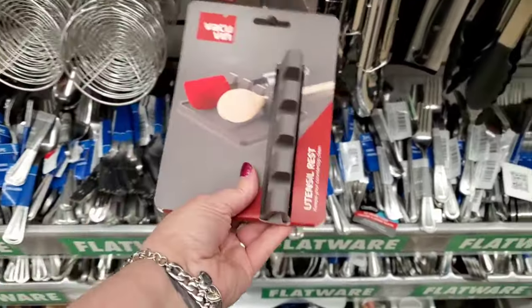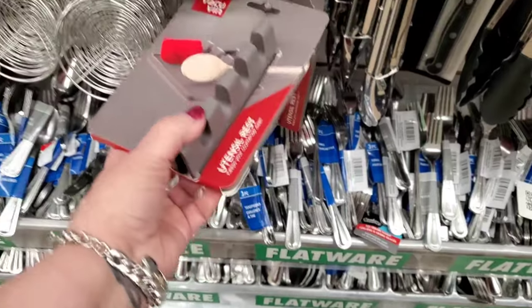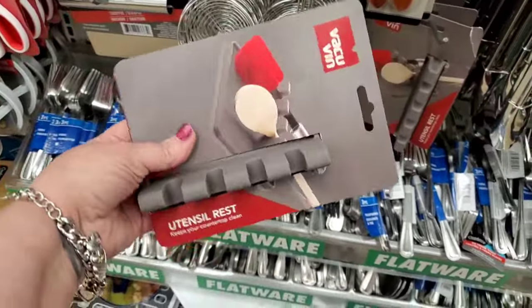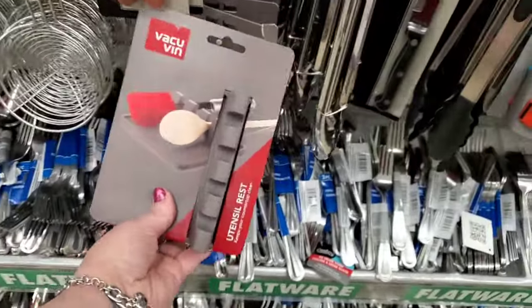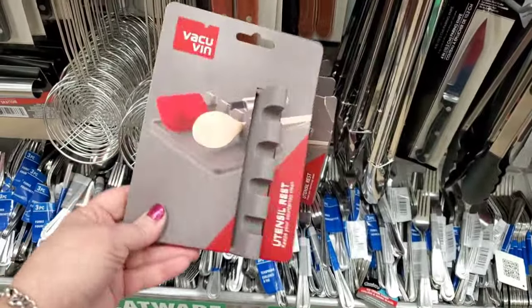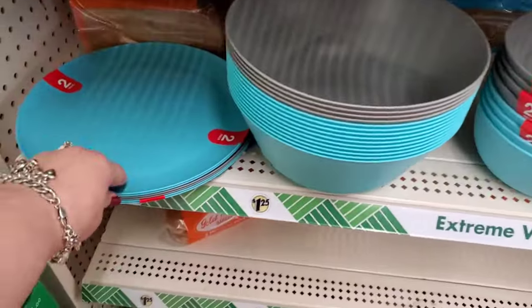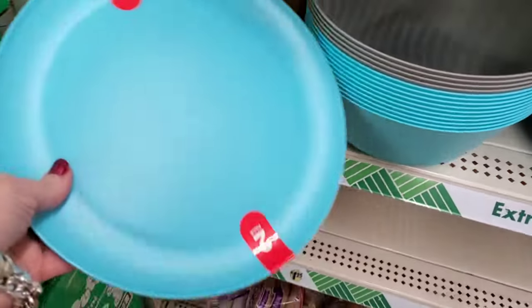It's made of super durable silicone, and I also feel like you could do something else with this. I don't know, but I'm going to pick up two of them. They do have like a bunch of them. I feel like there's something else we can do with this to organize wires in our house. This is very cool. There are some more things that I'm seeing at the DT that I feel are a good deal.